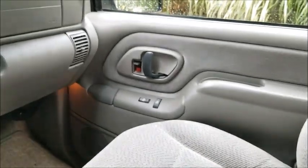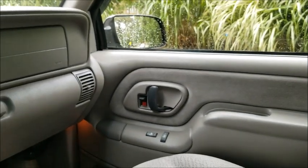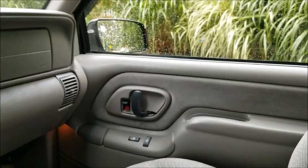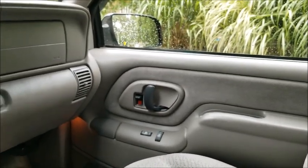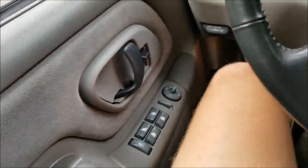The only interior problems I've experienced is that door actuator, which is actually a common failure on these things. When it gets hot outside, that door lock motor, for whatever reason, doesn't want to work, so that's going to be a replacement one day. This one's been causing some issues too, so I'm probably just going to replace both the front ones.